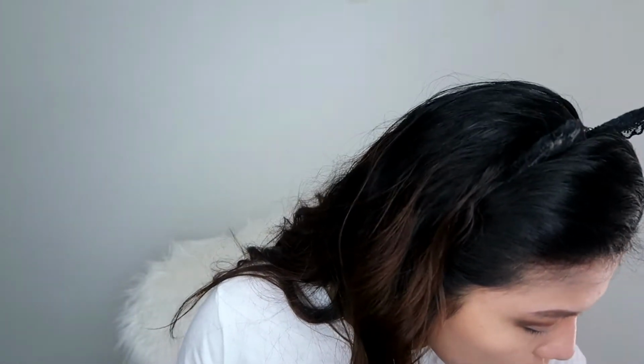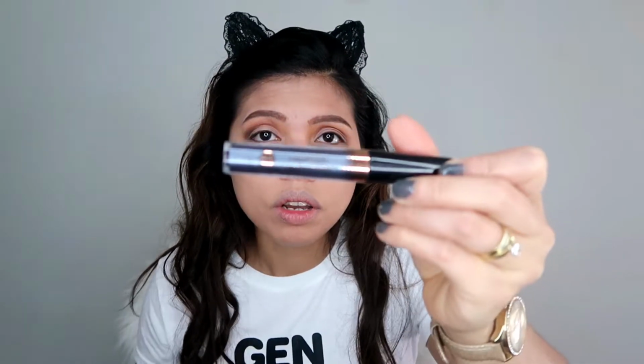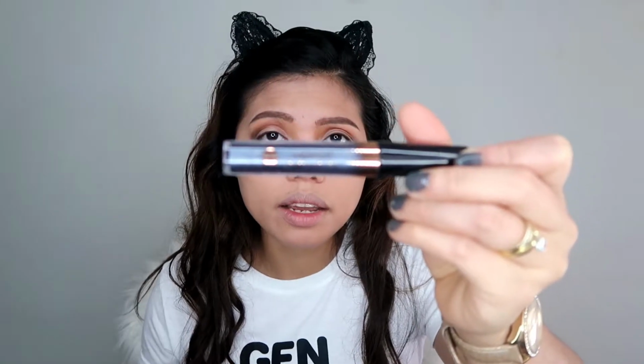Tapos maglalagay ako ng pigment. So I'm using this metallic from Savvy liquid eyeshadow. So ito yung previous haul ko that I bought from Priceline. You remember that one? Ano shade to? Infinity.